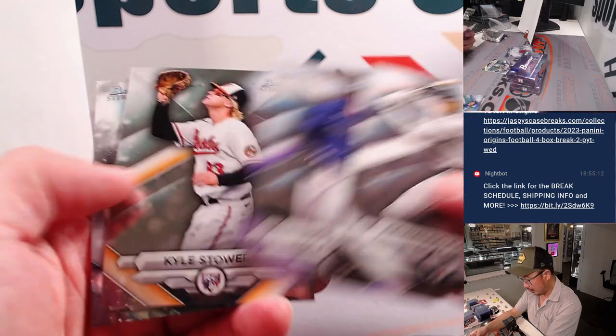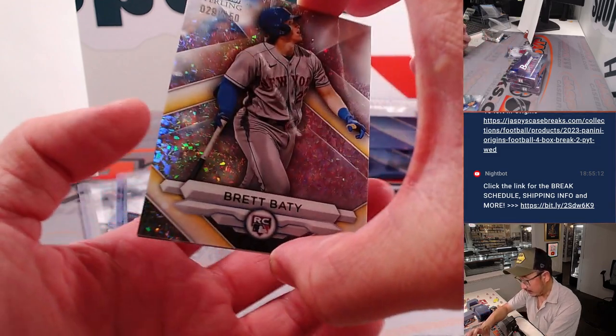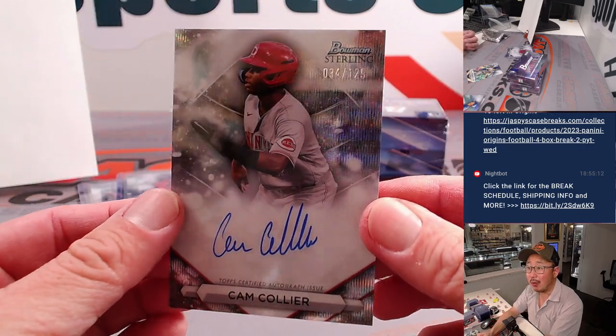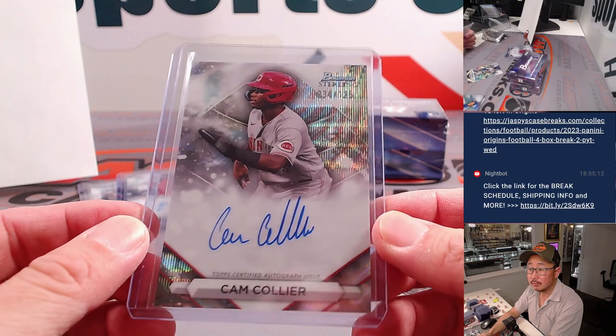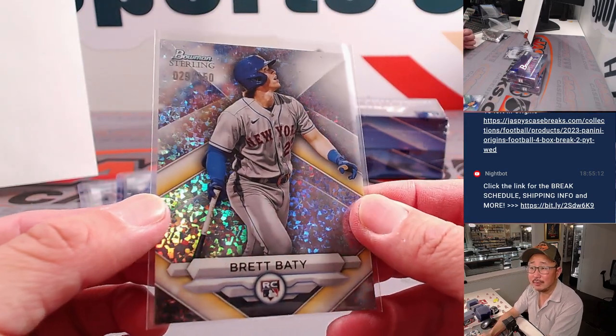Oswaldo Cabrera, Nolan Jones, Stowers, Caminero. Got a Brett Baty mini diamond, 29/150. And behind him is Cam Collier, nice, 34/125. Really solid Reds prospect. Love that mini diamonds parallel. Sharp looking card. Couple more here for Nancy.